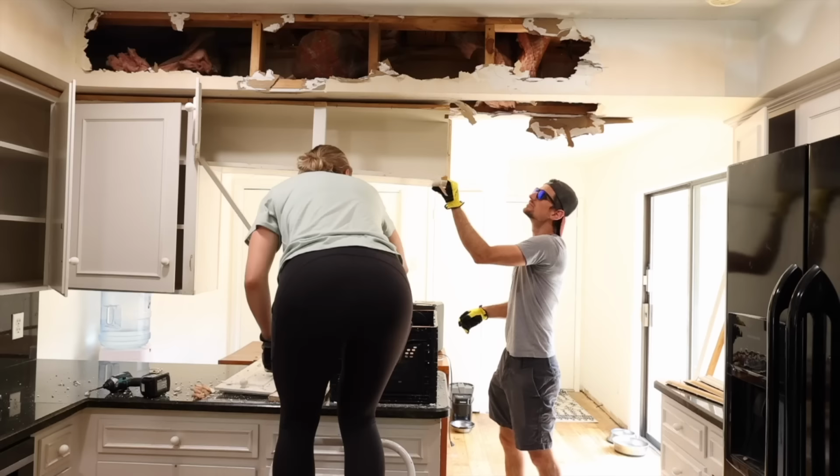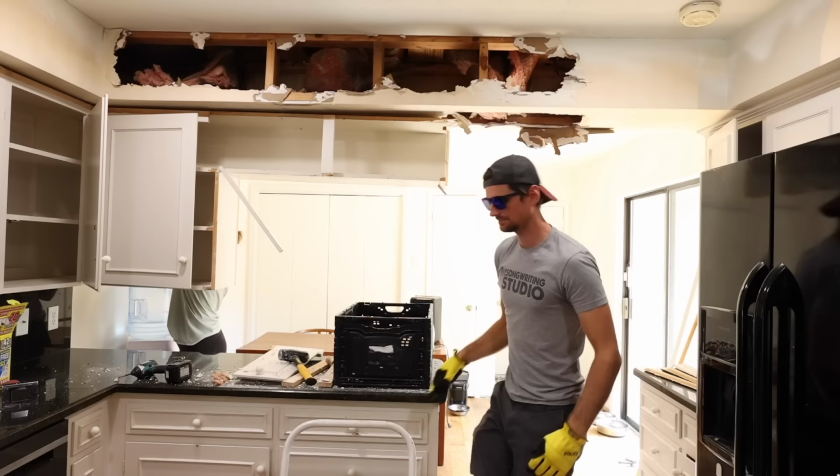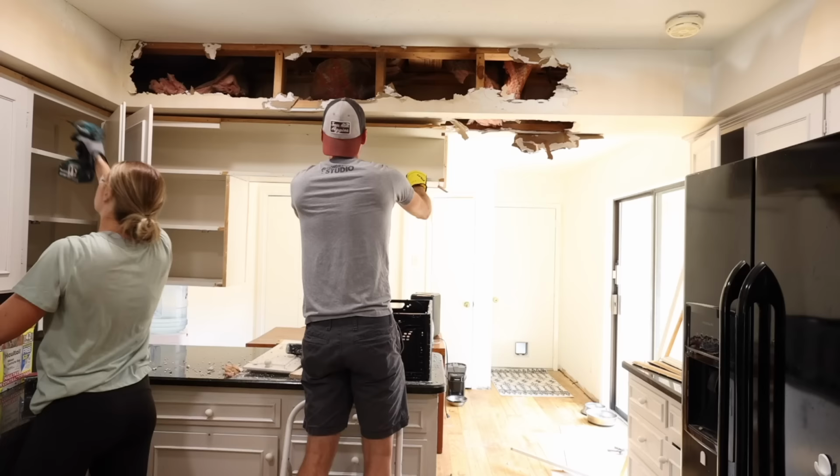By this point, I realized that these cabinets were absolutely impossible to pull down in one piece because of all of the giant nails going in various directions, and so we were able to move a lot faster and not worry about keeping them all intact.